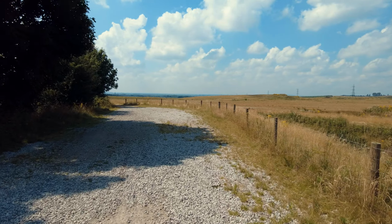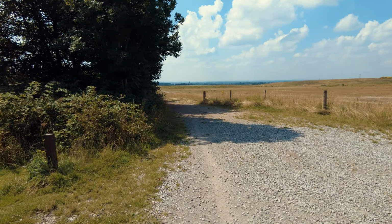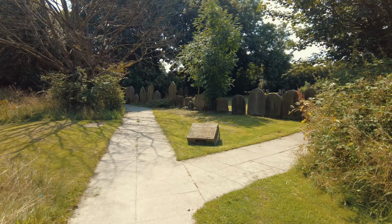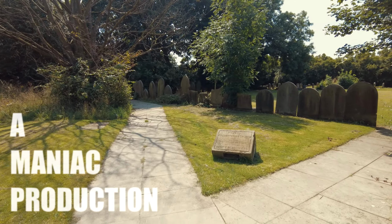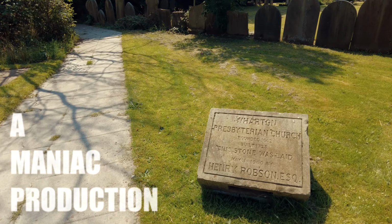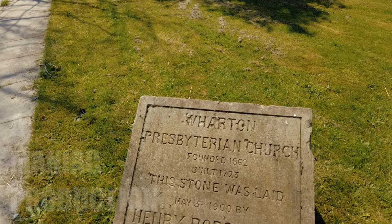I'm sure it used to be. Oh yeah, we've got it here. Yeah, this cemetery belongs to a church. Well, a church that used to be here called Wharton Presbyterian Church. Oh yeah, look at that. There you go. Wharton Presbyterian Church, founded 1662.